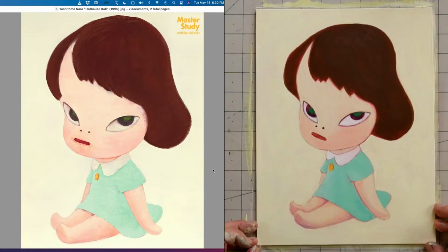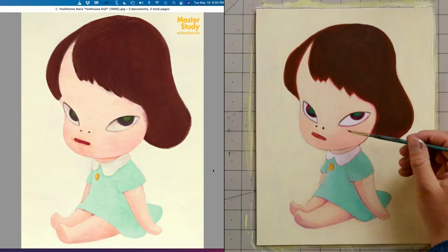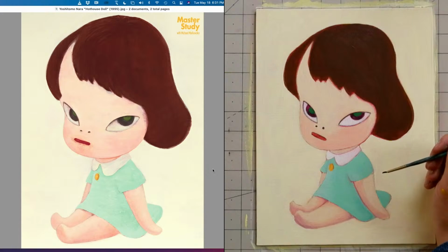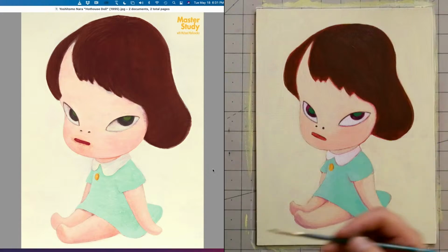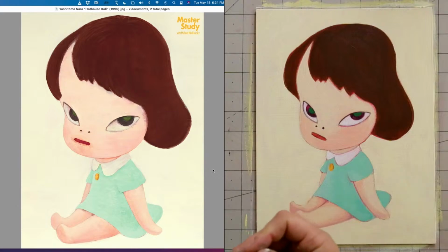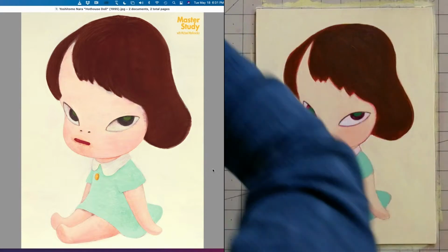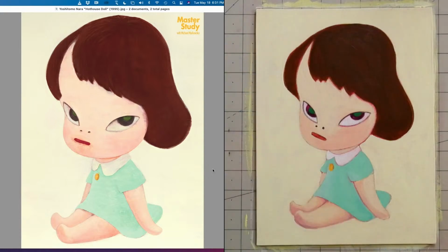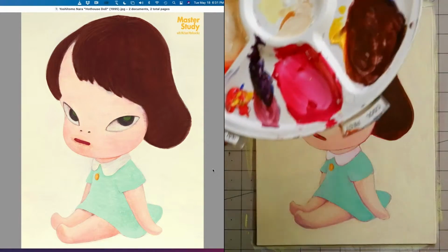Okay. Do I want to do any glazing on the eye just to darken that a bit? Okay, let me do that then. Just one. This will be the last thing that I'll do, unless I make some huge boo-boo somewhere.